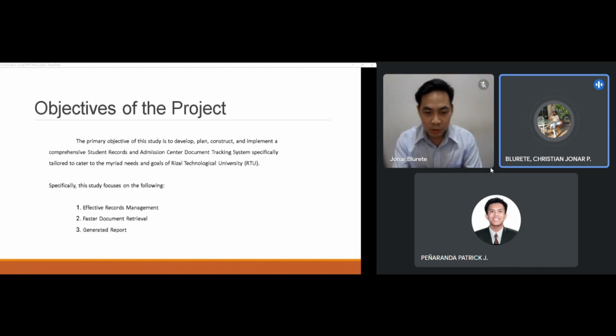Next is the faster document retrieval. Our aim here is to have a more efficient document retrieval that will benefit both students and SRAC staff. Here, the faster access of the records can be shown and the effectiveness of its recovery functions. And last is the generated report.